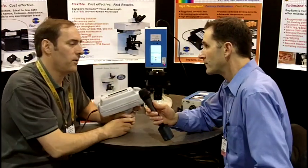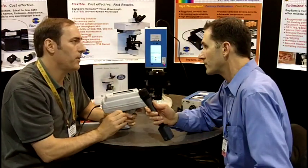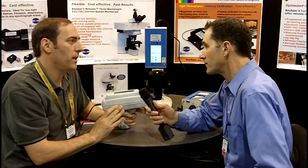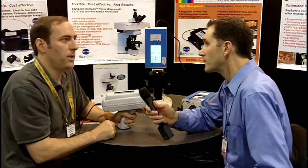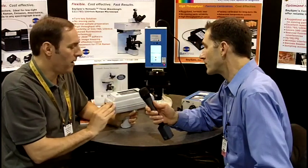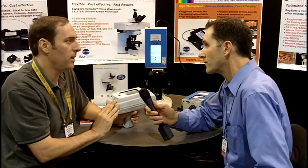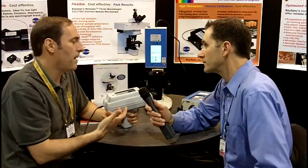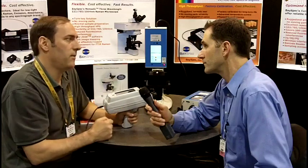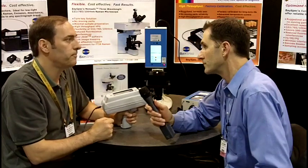Our design is also very high performance. So we have a very high power laser. It goes up to 500 milliwatts, which is higher than the competition's offering. We also have cooling on this engine. So we cool this down to minus 20 degrees C. So the net benefit is you have much greater sensitivity on the samples you're measuring.